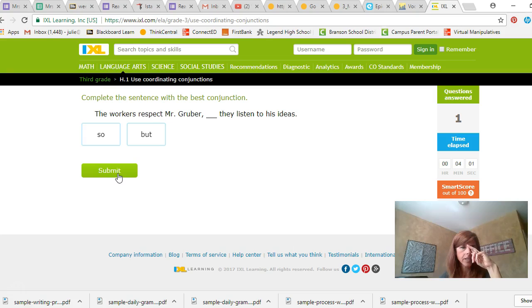Let's take a look at another sentence. The workers respect Mr. Gruber, comma. And then we have a conjunction here. Or but they listen to his ideas. In this instance, the conjunction would be so. That would be the best that fits in here. The workers respect Mr. Gruber. That could be a complete sentence on its own. They listen to his ideas. That could be a complete sentence on its own. But instead of two choppy sentences, we have one fluid compound sentence. But remember, again, you have to replace that period with a comma and add that conjunction word: and, but, or, so, because.